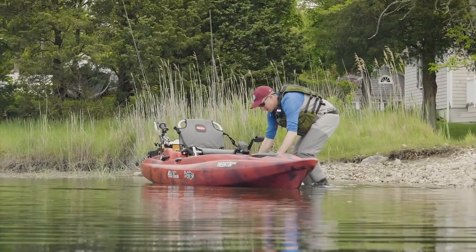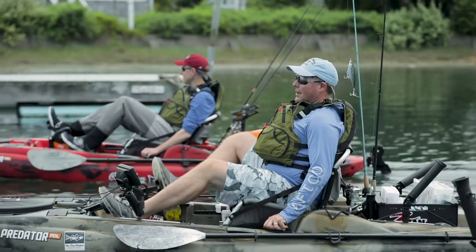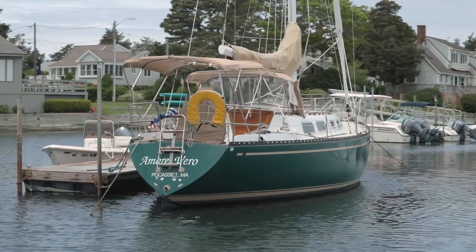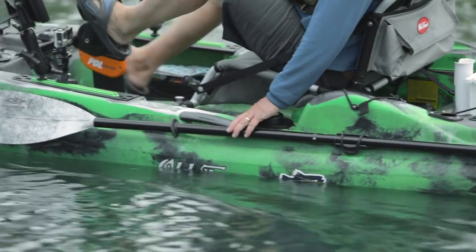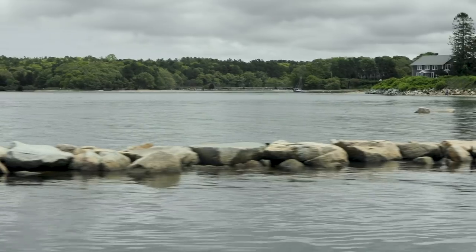Kayak fishing has gone from a novelty to mainstream, and today's fishing kayaks open up a whole new world of angling opportunities. With the spring season underway, we met up with Dave Hadden of Maine-based Old Town Kayaks. Dave wanted to show off the new line of pedal-powered Predator kayaks and see how they could give us access to two fantastic Cape Cod fisheries.